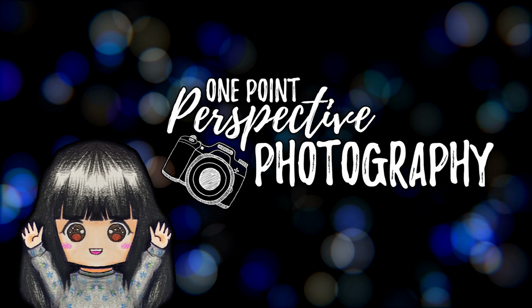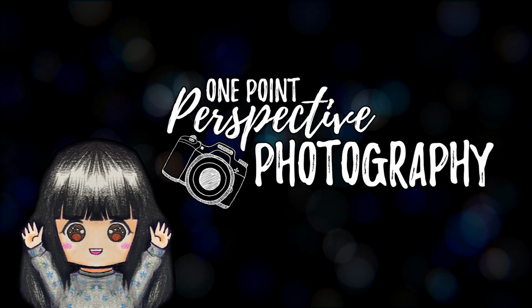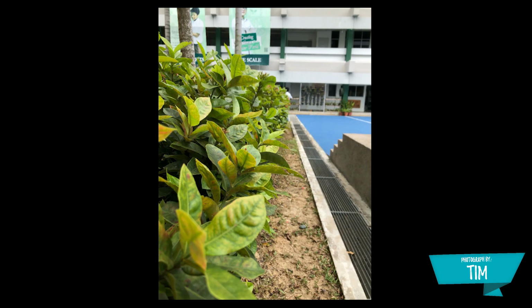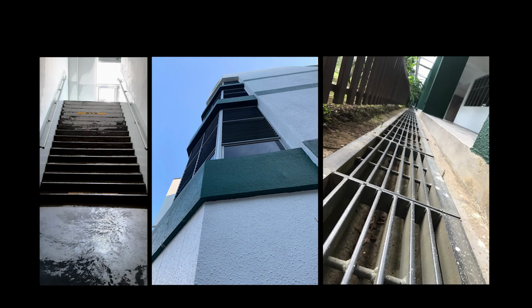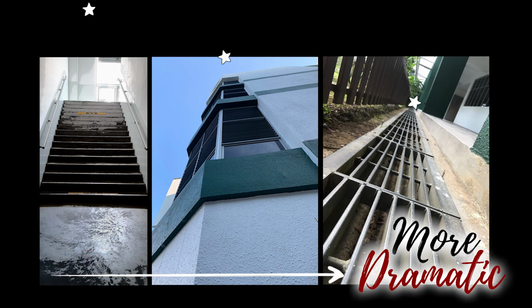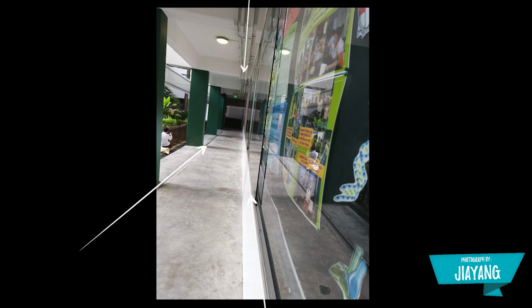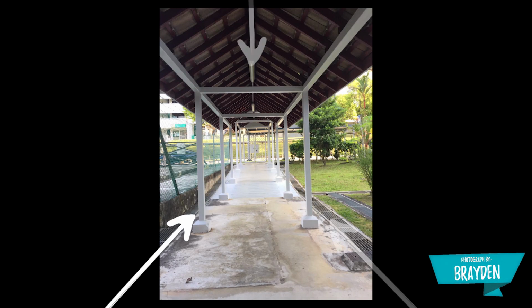First up, let's look at some awesome perspective photos to get a sense of what a 1-point perspective photograph is. When we look at a 1-point perspective image, we always try to identify the vanishing point. You will typically see lines converging at the vanishing point, and if the vanishing point is within the photo, it is easier to identify and the effect is more dramatic. So as you can see in all these photos, the lines are converging to the vanishing point and it kind of pulls you into it.